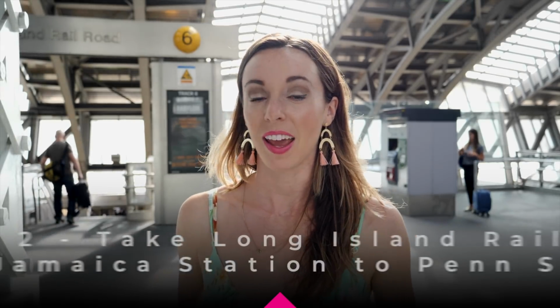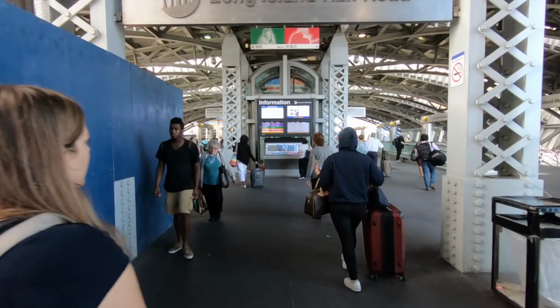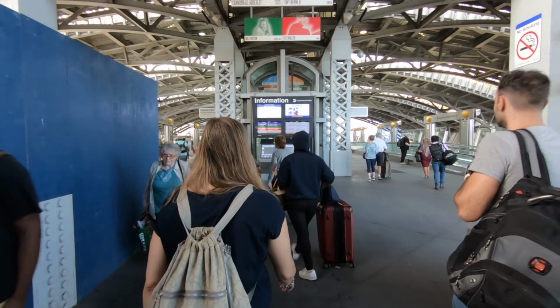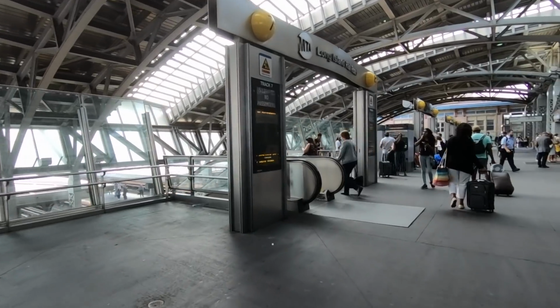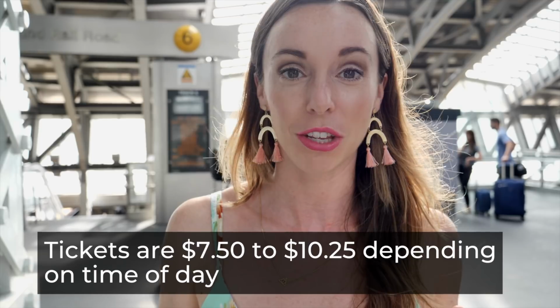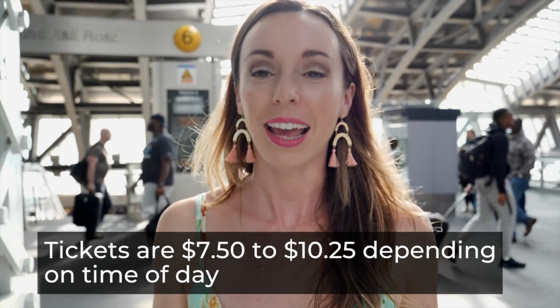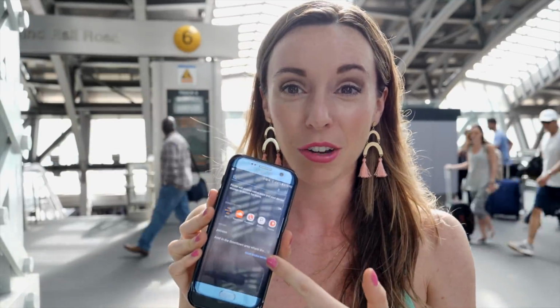Once you get off of the Airtrain, follow signs to the Long Island Railroad. It is literally right in front of the Airtrain drop-off spot after you go through the turnstiles. Then you're going to need to buy a ticket to go to Penn Station. So you're at Jamaica Station, you're going to go to Penn Station. This will be about a 20-minute ride, and the easiest way to buy your ticket is to use their MTA app. You can get their MTA app right on your phone.